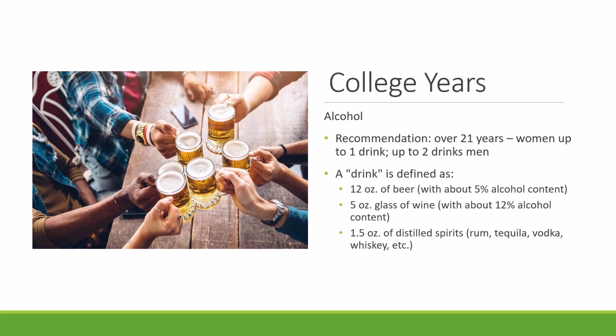It is essential to understand that a drink is defined as 12 ounces of beer with about 5% alcohol content, a 5-ounce glass of wine with around 12% alcohol content, or 1.5 ounces of distilled spirits like rum, tequila, vodka, or whiskey. While moderate alcohol consumption may be considered part of social activities, exceeding these recommendations can have adverse effects on health, including nutritional imbalances, impaired judgment, and increased calorie intake. College students should be mindful of these guidelines to maintain a balanced and healthy lifestyle during this phase of their lives.